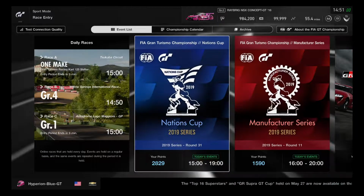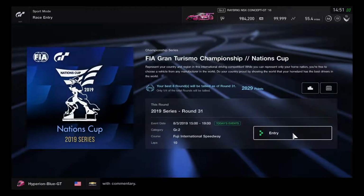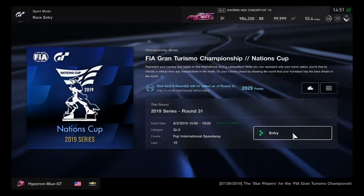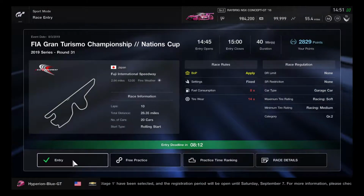This is Hyperion-Blue-GT. Now it's time to get ready for round 31 of the Nations Cup on Gran Turismo Sport. So we'll be racing on Fuji International Speedway for 10 laps using the Gr.2 category. So another race for a Super GT 500. Will Mike get ready? Will Mike take the challenge?